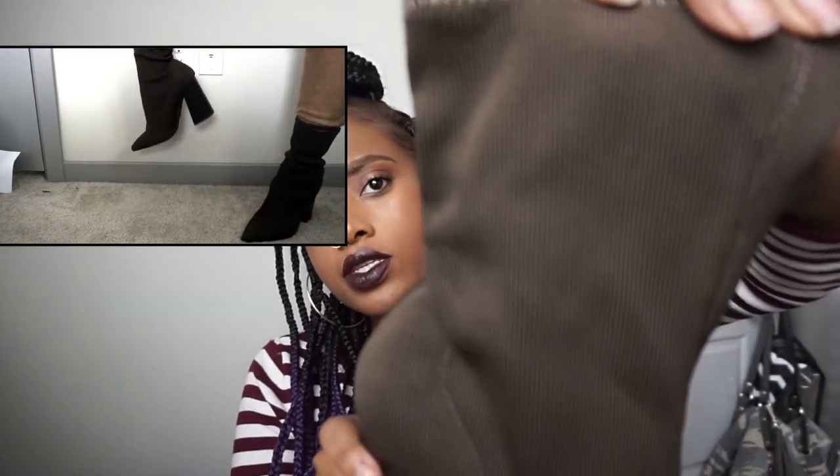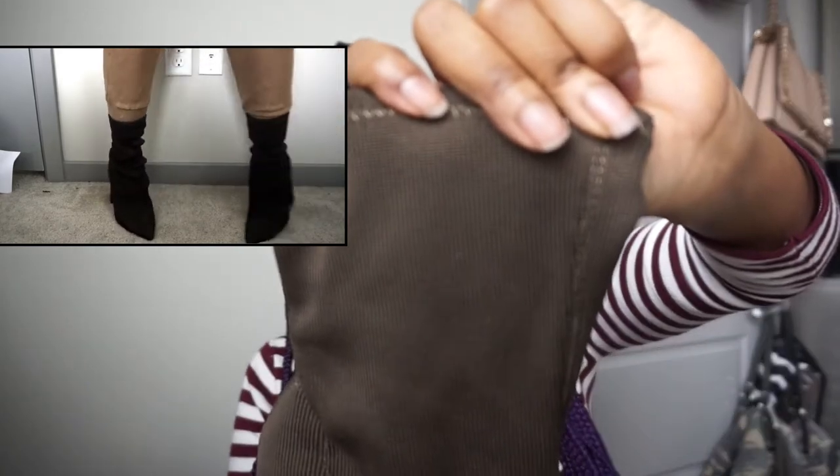So if you see the texture, really dope, really dope. Love these boots. I just have to find the perfect outfit to go with them. And they are called Lust. The color is olive green, and the material is fabric. So these are dope.